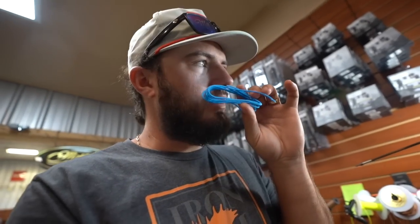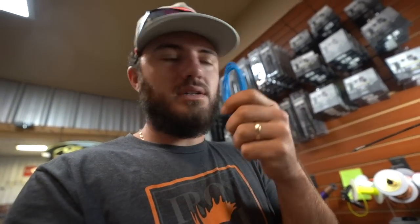So we are going with a blue for our D-loop, and all the accents will be this color. I don't know why I chose this color, but that's what we went with.